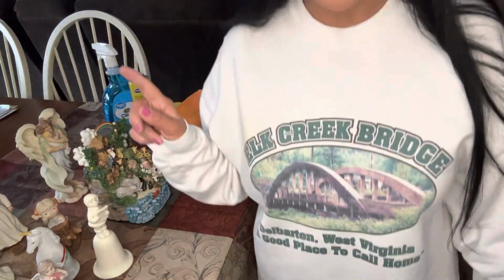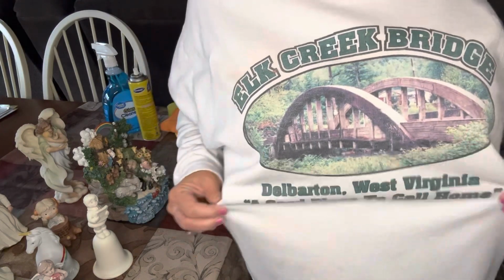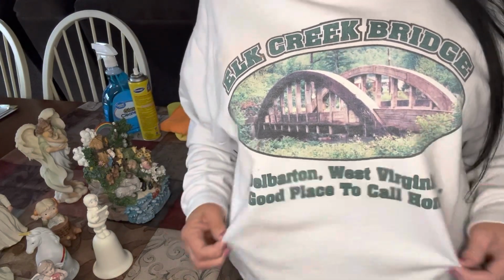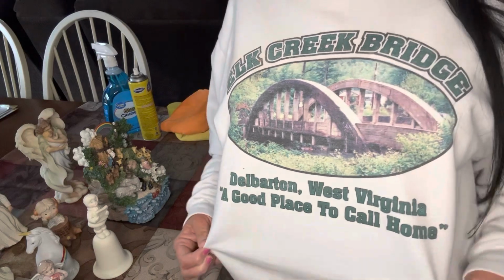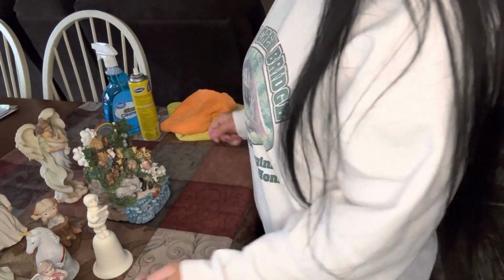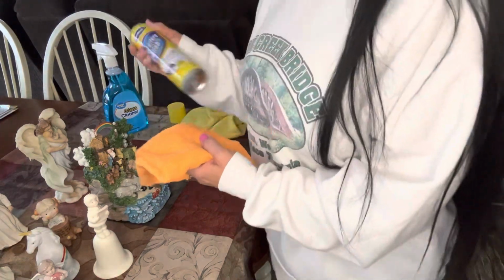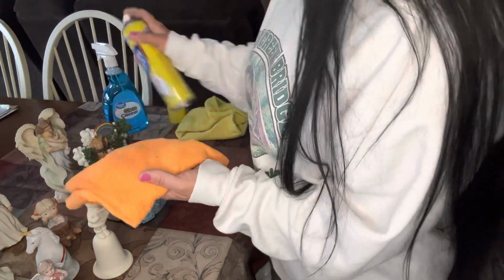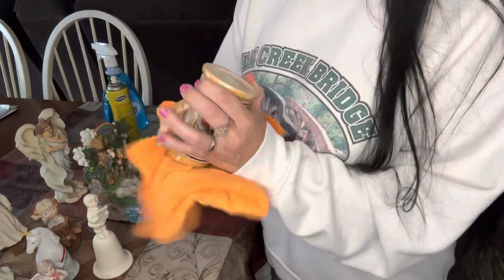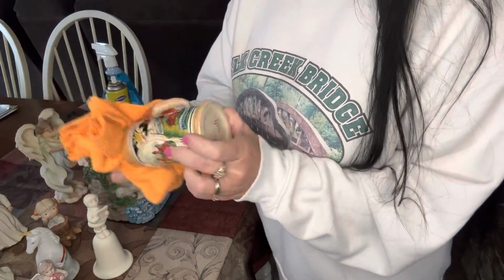In case you're wondering what my shirt says, it says Elk Creek Bridge, Delbarton, West Virginia, a good place to call home. That's where I grew up, in the great hills of the great Appalachian Mountains in the heart of West Virginia. I moved down here to South Carolina.